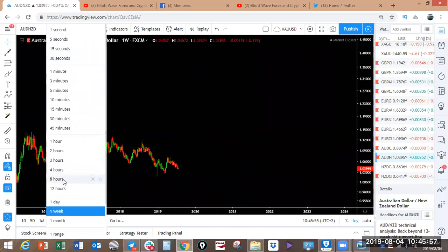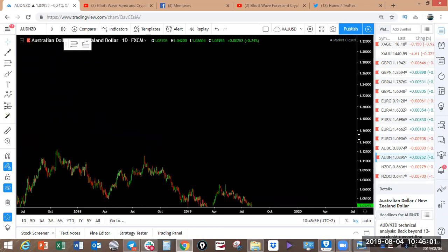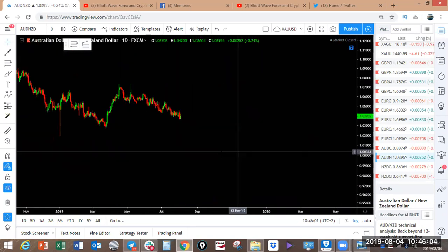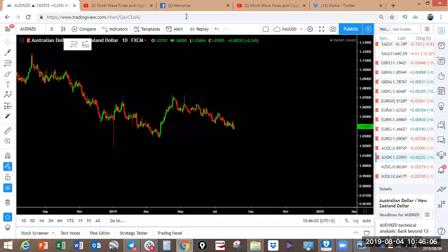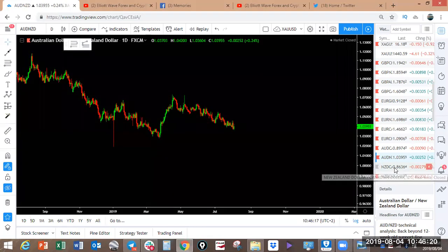Let's go back to the daily. AUDNZD still dropping, no signs of reversal, but this is a corrective structure now. This is coming down correctively, you'll be looking for this one to do this. A bit of a bounce at some point. But for now, there isn't really much to trade as this is coming down here. Okay, I'll show you the weekly view on this one next week.